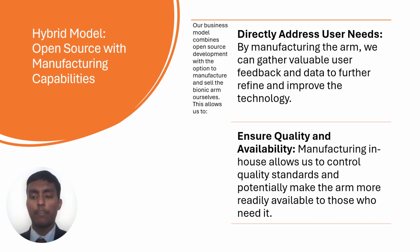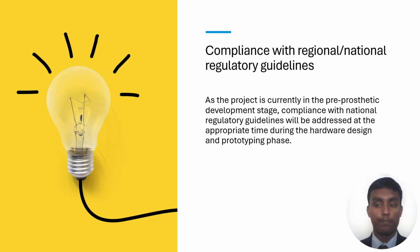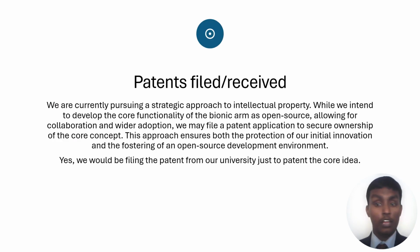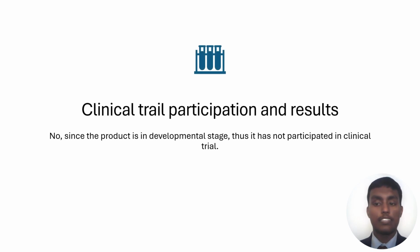Why open source the development? Because it directly addresses the user's need and ensures quality and availability. We may license some companies to produce on our behalf when the product is actually market ready. As the project is currently in the pre-prototype development stage, compliance with national regulatory guidelines would be addressed at the appropriate time, in the hardware design or prototyping phase. We would be filing a patent through our university just to patent the core idea and not the whole process. Since the product is in the development stage, it has not participated in clinical trials.